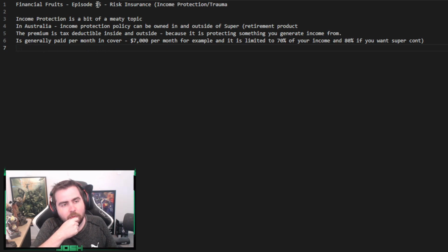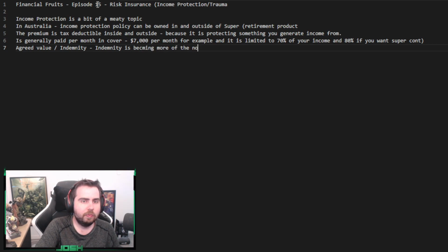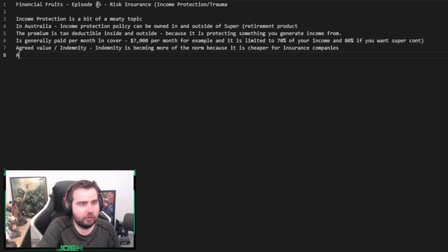So there's two types of income protection you can get: agreed value, which is an old policy, or indemnity. Indemnity is becoming more of the norm because it is cheaper for insurance companies. Basically, the income protection policy is the biggest insurance company expense, so they're trying to reduce it at the moment.